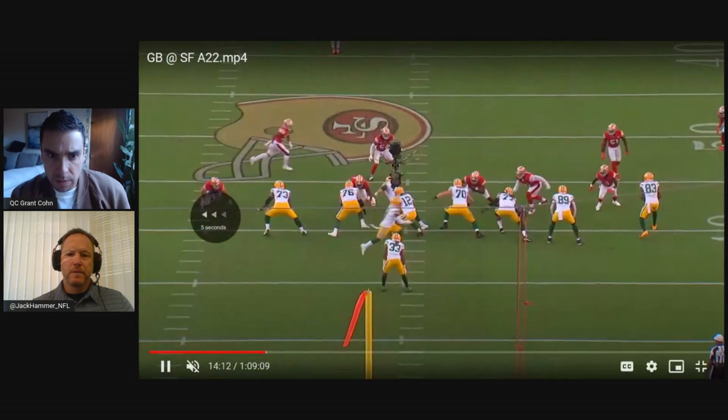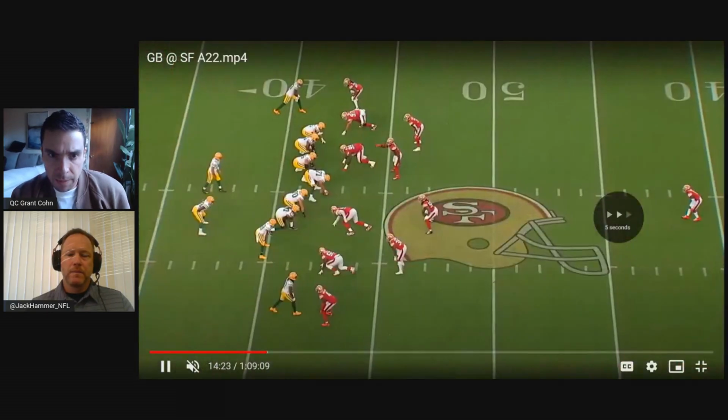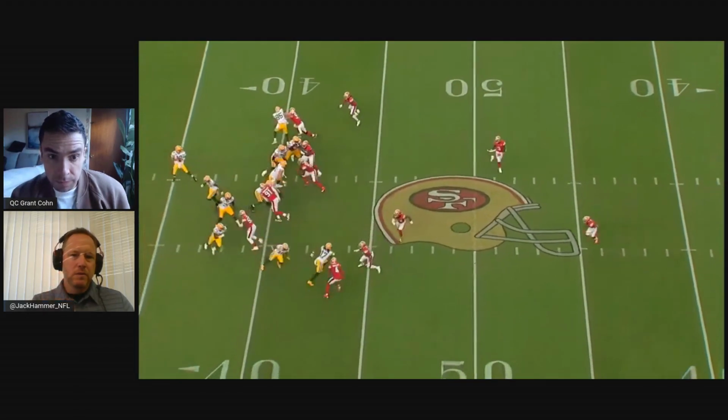Nice play by Bosa. Yeah, nice play by Bosa. He's got a single block. Good job. That's a good job by whoever the right defensive tackle was too.